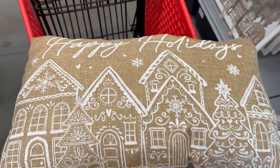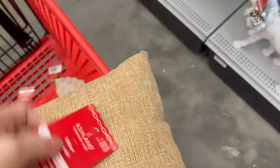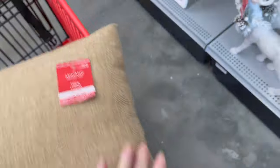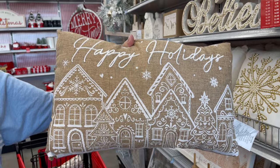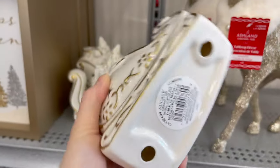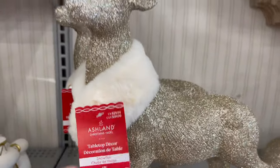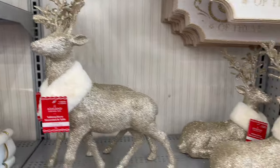I love this little gingerbread pillow. It matches everything that they have. I truly could have bought all my decor between Michael's and Walmart. This one was $29.99. I loved it so much. I wish I had picked it up. But you know, we're going to Texas to that Christmas warehouse, so I'm trying to be very selective in what I get.